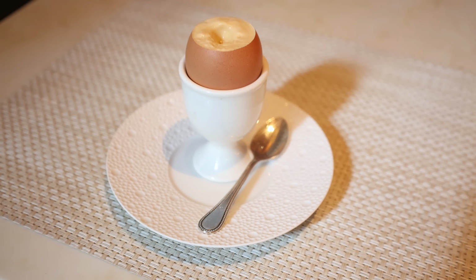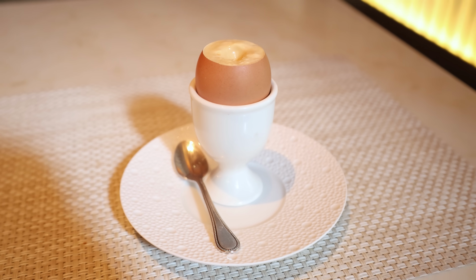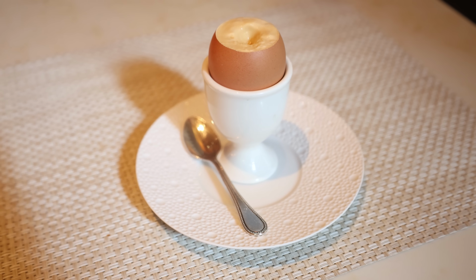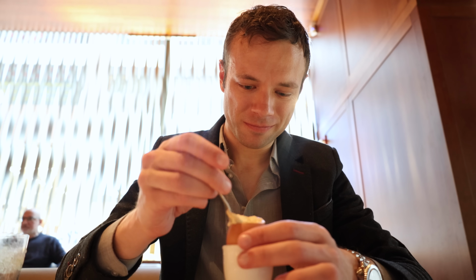Not long after I arrived to Le Bernardin, I was recognized from my last visit and thus was very generously given a complimentary course known simply as the egg. Basically, it's a hollowed out egg filled with milk chocolate pâte de crème, caramel foam, maple syrup, and topped with a few grains of salt.